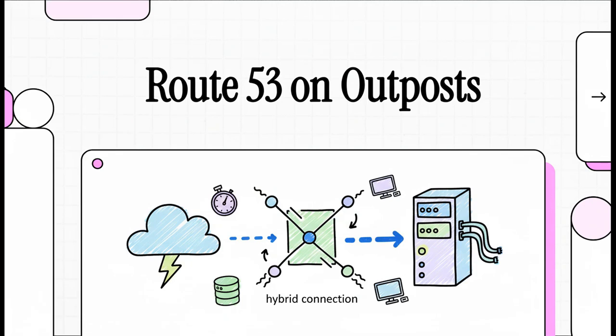All right, let's dive in. Today, we're going to tackle a really key piece of the whole hybrid cloud puzzle, Amazon Route 53 on Outposts. We're going to break down what it is, exactly what problem it was built to solve, and how it can make your local applications feel a whole lot snappier.